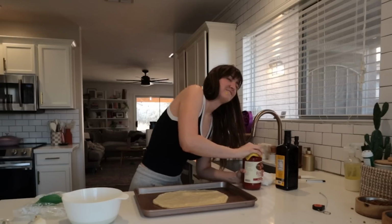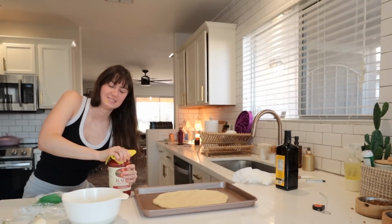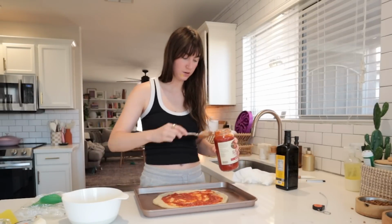Okay, now what? This is the one thing I need a man for. Just kidding. This smells so good, holy.